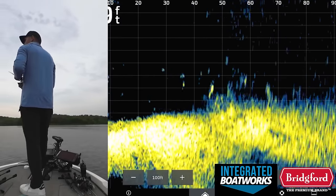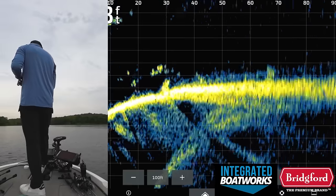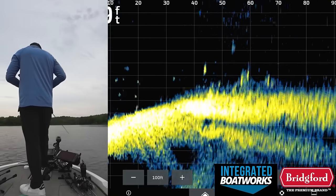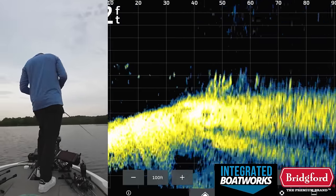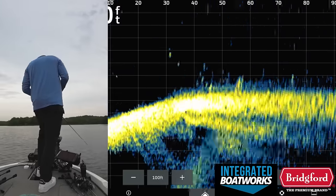I kind of wanted to get up here too with the Livescope just to see if I see anything that's like crazy, like if there's some fish that are busting, coming to the surface hot or something like that. But there's a fish right there. There's a couple of fish that are out there. That's gotta be gar, 50 foot. There's just big, big dots.